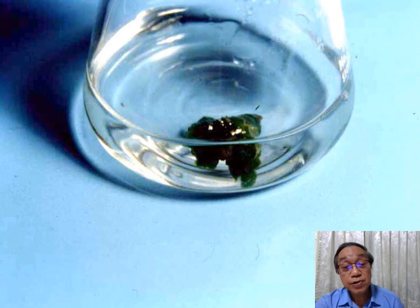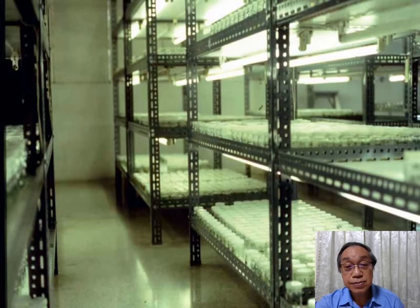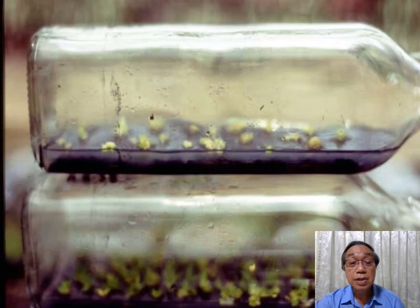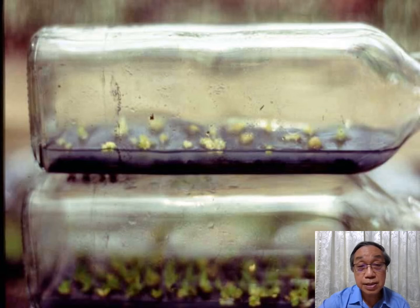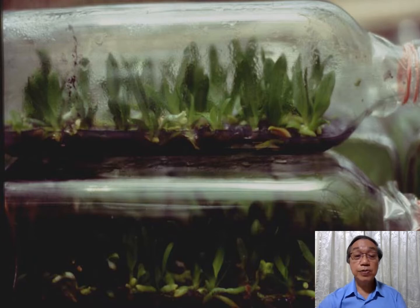This one starts proliferating in the liquid medium, and then we get a lot of protocorm-like bodies. We put this in the culture room. The protocorm-like bodies we put on the agar medium in whiskey bottles. We can put maybe about 10 to 12 protocorm bodies, and then we get lots of young shoots coming from this. One bottle usually keeps around 40 to 50 plants, and these are ready for transfer to the greenhouse.